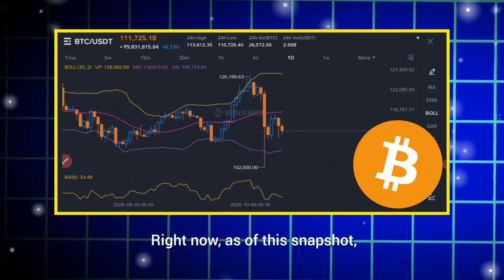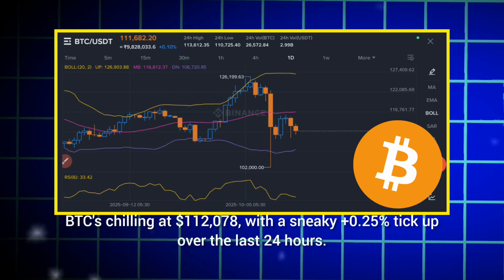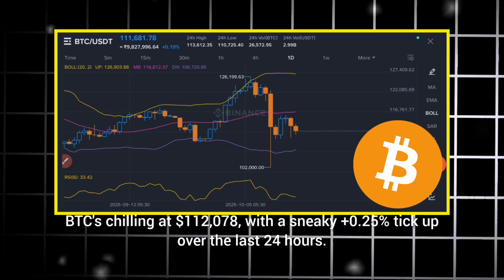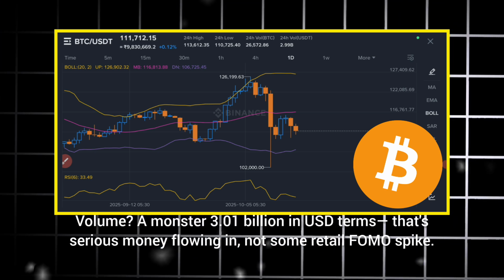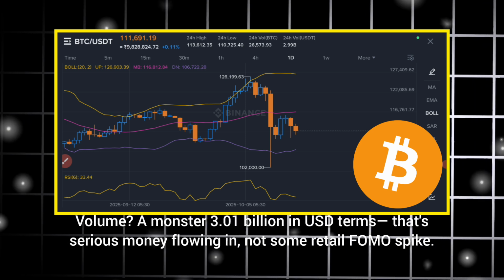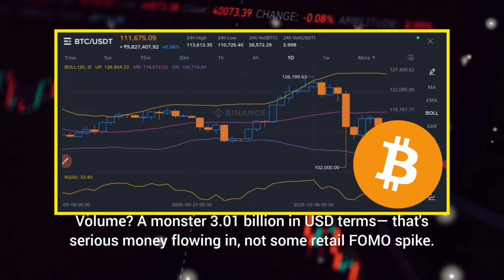Right now, as of this snapshot, BTC's chilling at $112,078 with a sneaky plus 0.25% tick up over the last 24 hours. Volume, a monster 3.01 billion in USD terms. That's serious money flowing in, not some retail FOMO spike.